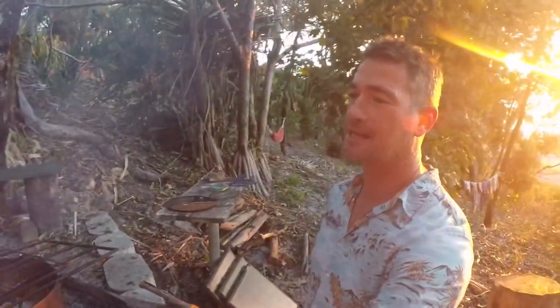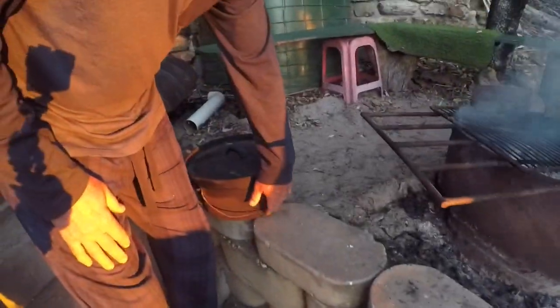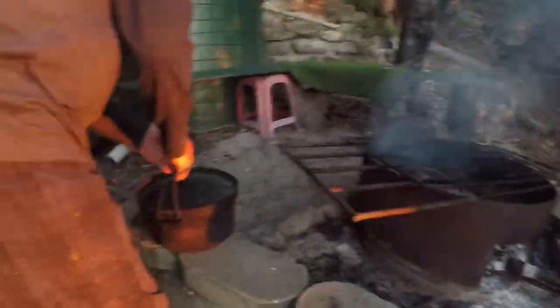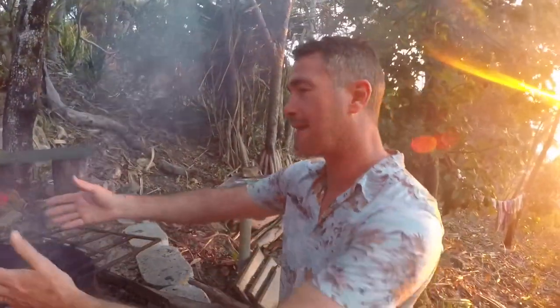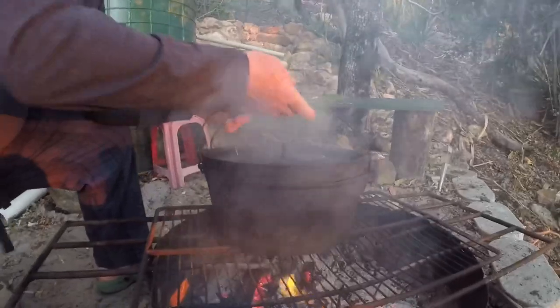All right, so Neil's going to put the pot on top of the plate just here. And then we're going to put some of the coals from down below on top. That way we're going to spread the heat rather than the heat just coming up from underneath. With a camp oven, you want to have all the heat coming down from above.